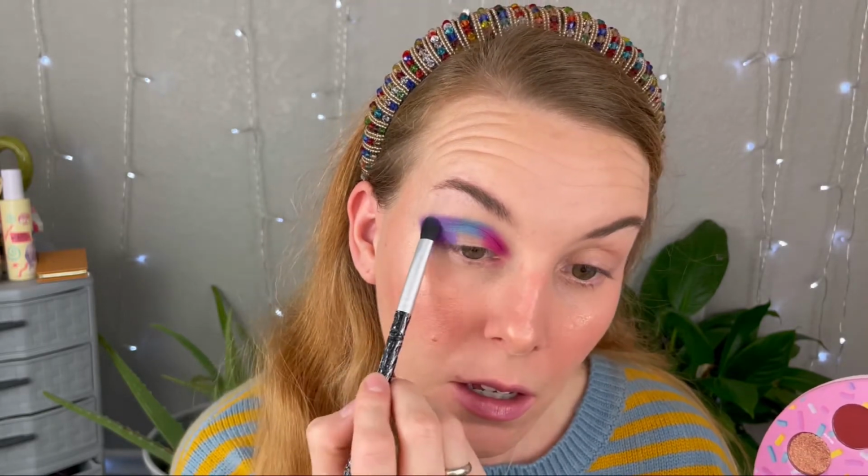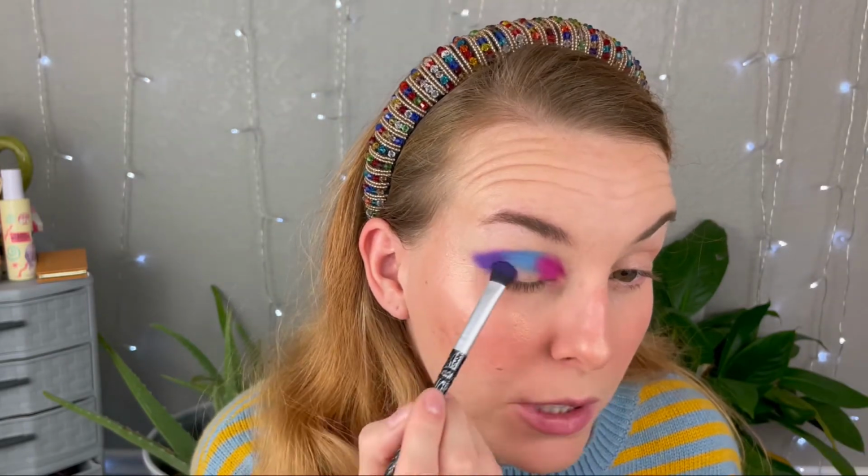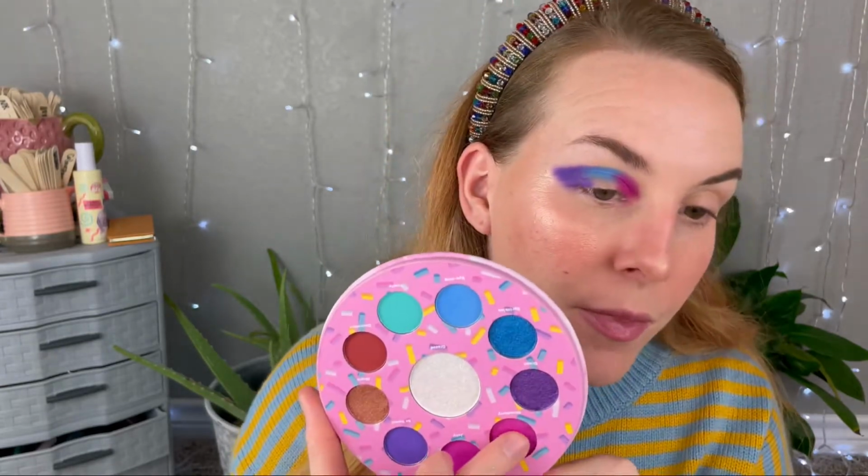Very pretty. No patchiness on the outer corner, which is typically where I see my patchiness and how it gets kind of annoying over there. Okay, and I kind of didn't plan this, but I have a sparkly shade for each of these. So I'm going to go in with my finger with Strawberry on the inner part of my lid only.